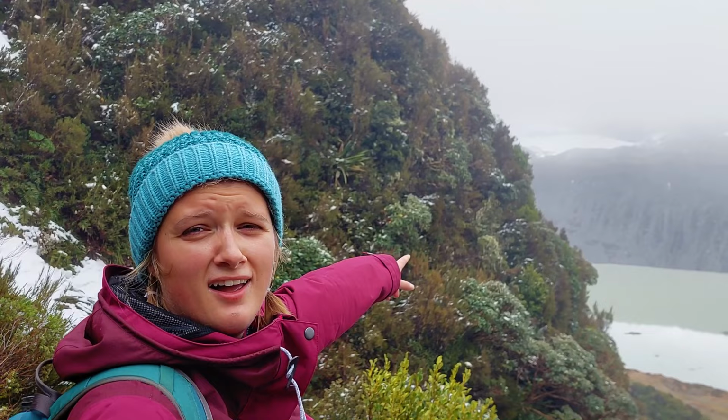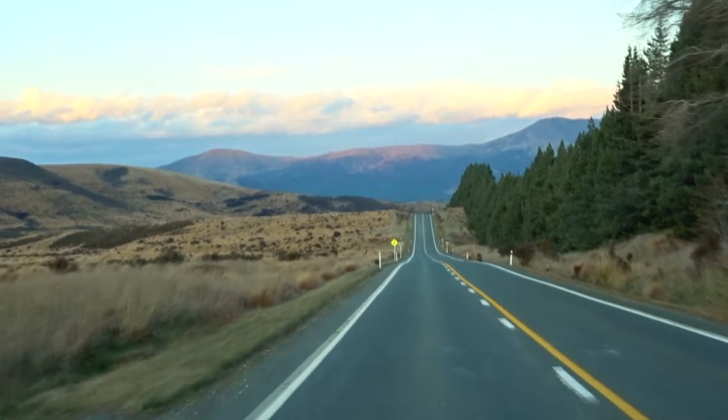We are hardcore Lord of the Rings fans, so this week we decide that we're gonna visit Queenstown to see if it's CGI or is it just natural beauty. Let's go to Queenstown.